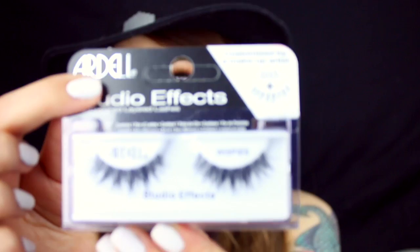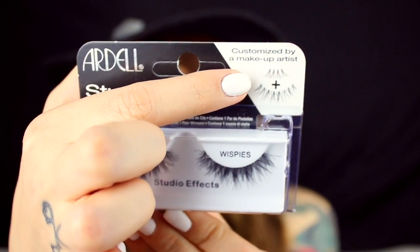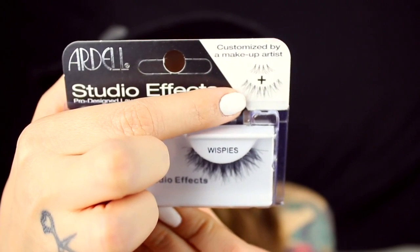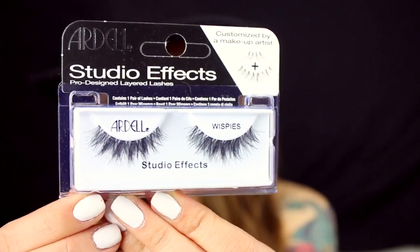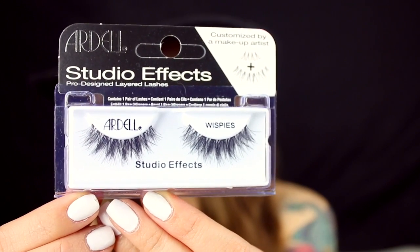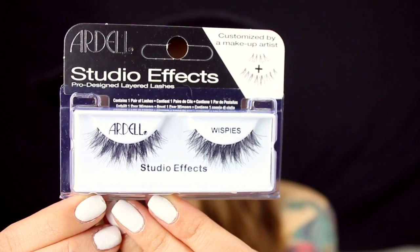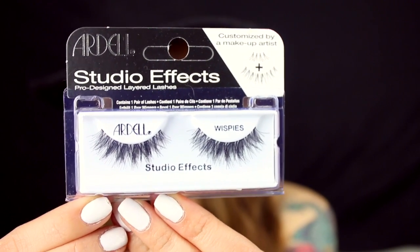I just want to give a quick mention to these. I think they're new, I'm not sure. They are by Ardell, and they are the Wispies, but these are the Studio Effects ones. I've never seen these before. If you guys can see this little picture right here, it has extra lashes in the center to make them a little bit fuller. And you guys know the wispy lashes, they're a very popular lash. They're just a very nice, natural, everyday lash for someone like me who wears lashes every day.